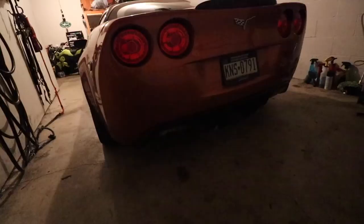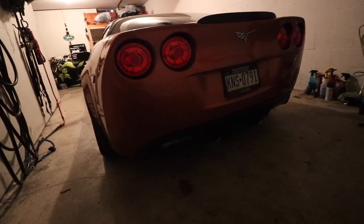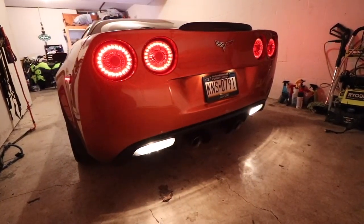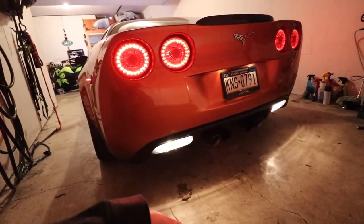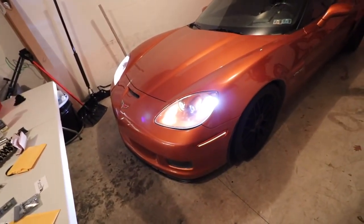So before we get started here, guys, I just wanted to give you a quick demonstration of what they look like stock. So you've got the reverse lights and the license plate lights. Ready? So it's that nice incandescent yellowy, ugly hue, call it what you will. Here's an example of the Vet Light side marker and the front side marker as well.